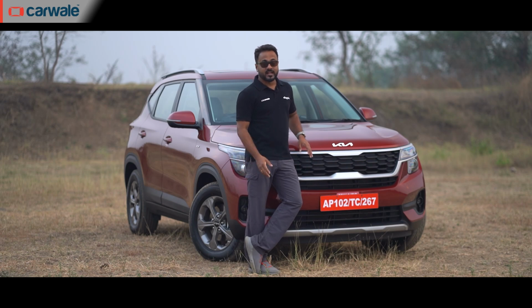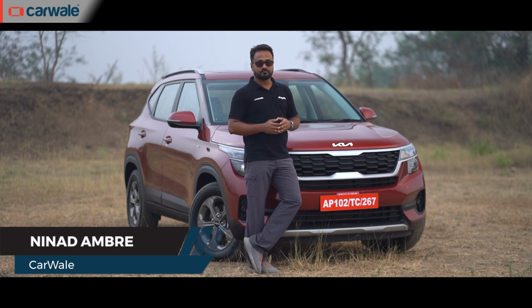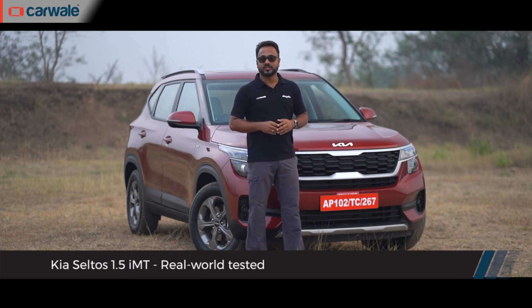Hello everyone. Since you all have been liking our scientific approach towards testing cars and bringing in performance figures, we are here with yet another car's real world performance. This time it is the IMT version of the Kia Seltos.